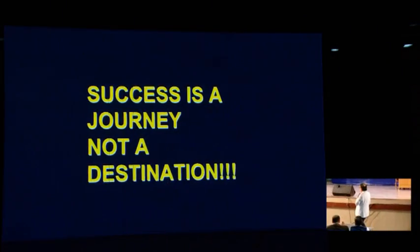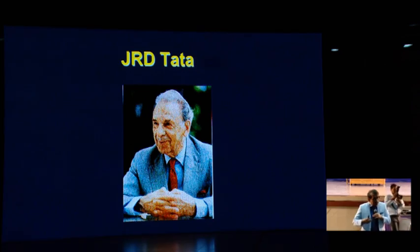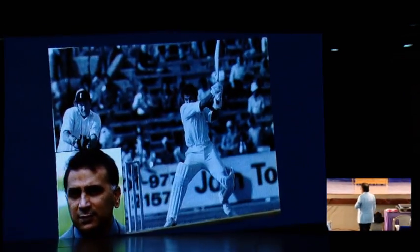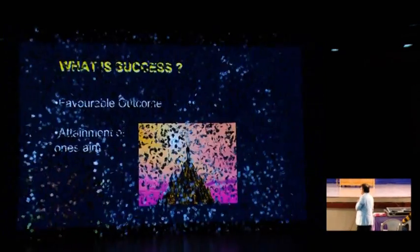So success is a journey, not a destination. We always say this guy, he was a scientist. But he went a different, out-of-the-box way and became the President of India. Very successful industrialist started Air India. See, they did something very different than anybody could have thought about. This guy was a great cricketer, but he started with expert comments. And nowadays, every cricketer after retirement can do something. And that's what they always say, that success is a journey and not a destination.